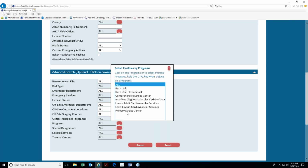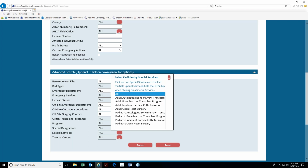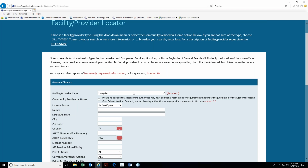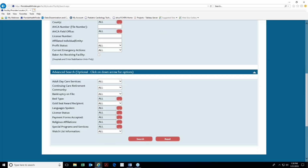Additionally, you can look for other types of programs such as burn units, level 1 and 2 adult cardiovascular services, and for primary stroke centers. Special designations such as statutory teaching hospitals, special services, and trauma center status. If you make a different selection at the top of another license type, for example, we can pick nursing home, what you will see is that the advanced search options have changed. And this is because the services provided by a particular kind of provider will differ depending on what kind of provider you're searching for.